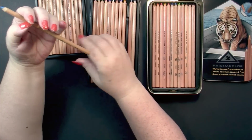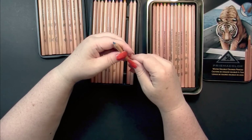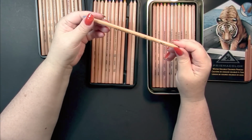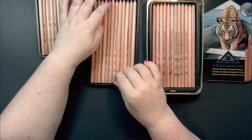Makes me wonder about this one. Wonder if that's a... No, it doesn't feel like a crack. It just feels like the joining point. Okay, so let me get one that doesn't have that on it so it's easier to read.